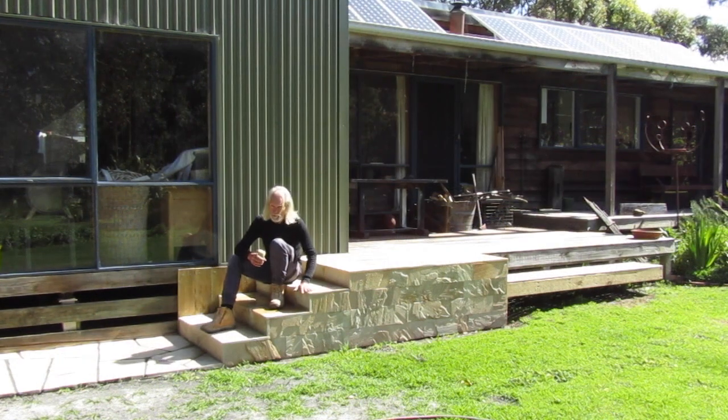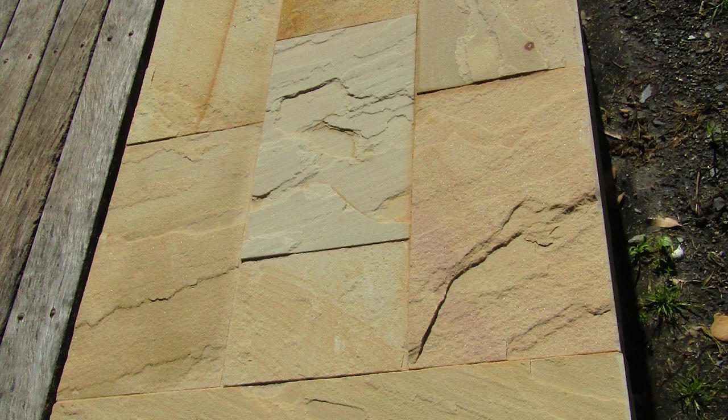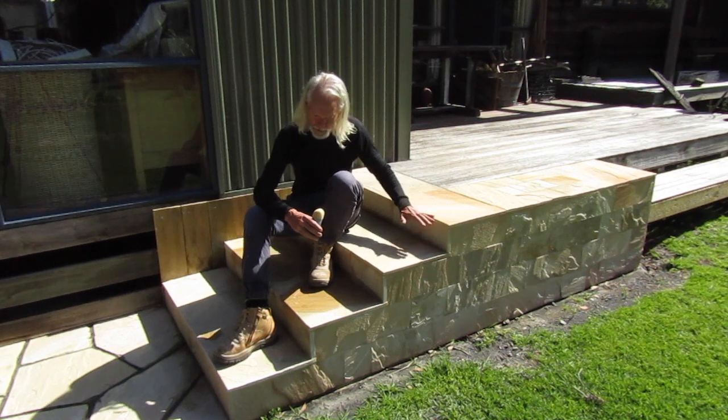But instead of doing the crazy paving pattern that we have on the pathway, we used a tile system, custom cutting all the sandstone pieces into tile squares and using tile adhesive to stick it over our concrete foundation to create a really solid staircase.